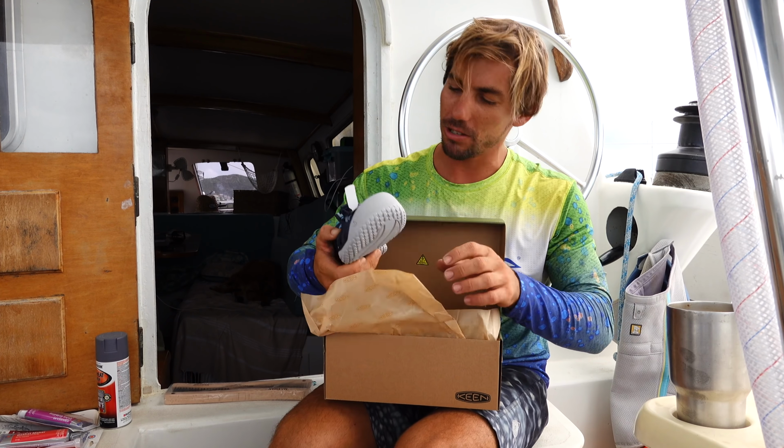Webbing made from recycled water bottles. Solar flip-flops. All right. And Sierra's Kona flip-flops. We're set for like a year on shoes now. This is freaking awesome. Thank you, Keen, for sending us all these shoes.